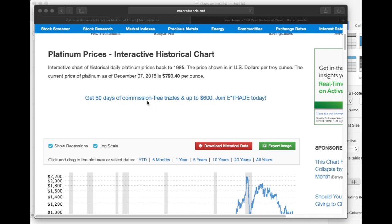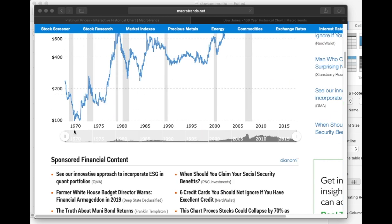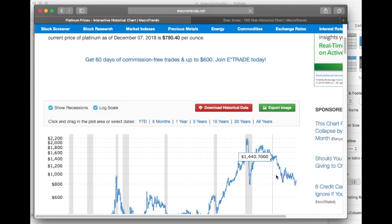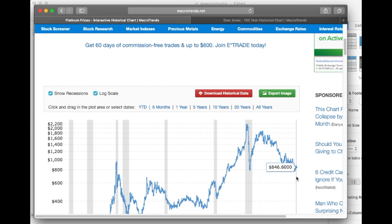So this is platinum prices. This only goes back to about 1970, 1969 to the present. You see, present is about 846. It's been in a downtrend, but I'm going to show you something interesting right here.